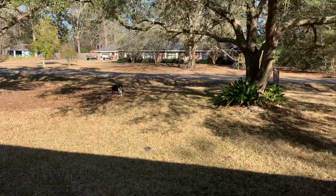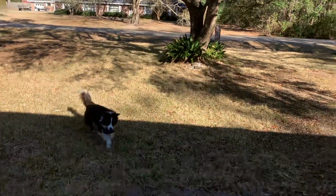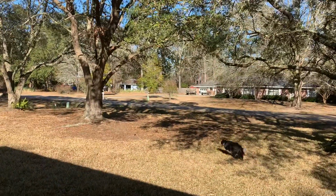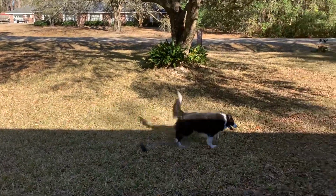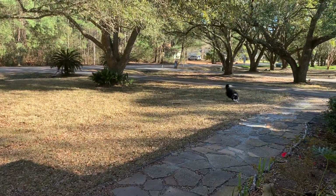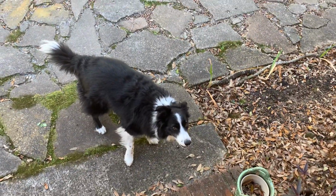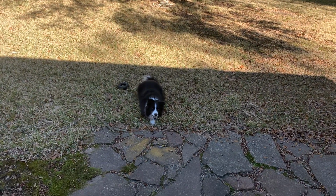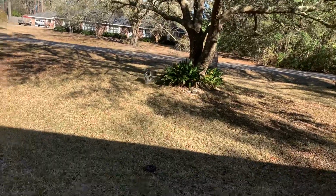Good girl. Wheel? Get the wheel. Good girl. Oh, you too. All right, ready? Go get it! She can do this all day. Good girl. Stick. Give me the stick. Where's the stick? Good girl. Ready? Back. Lay down. Go get it. Good girl! I don't think we got anything else out here.